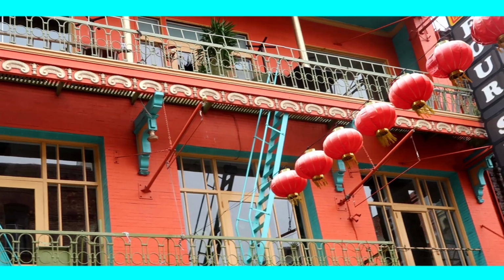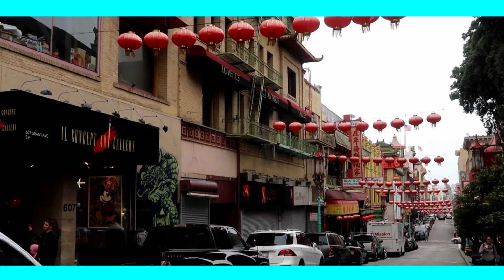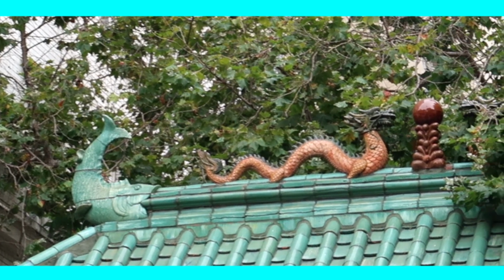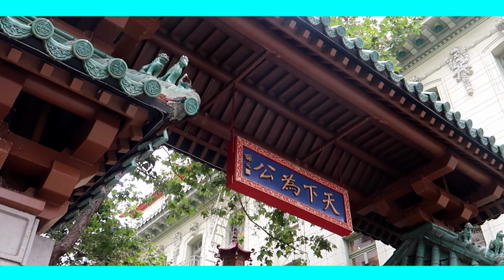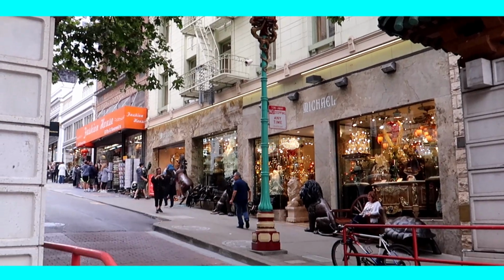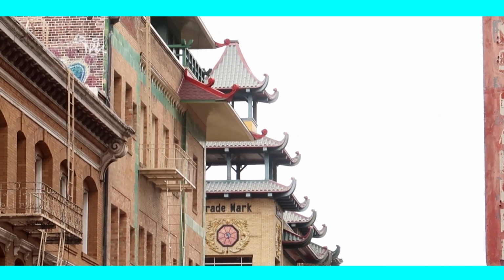Chinatown San Francisco is the oldest Chinatown in North America. Established in 1848 and with 24 square blocks, it is the biggest in the world. Enter through the famous Dragon Gate on Grand Avenue and you will dive into all the culture, shops, food, and even see some Chinese architecture.